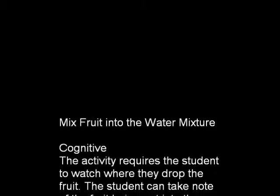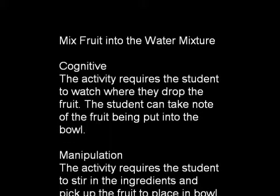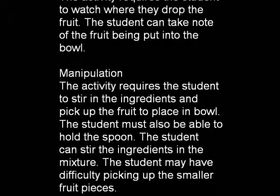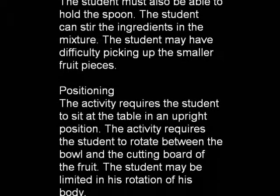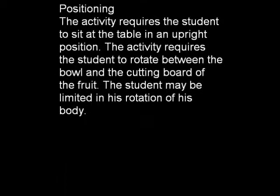Mix fruit into the water mixture. The activity requires the student to watch where they drop the fruit. The student can take note of the fruit being poured into the bowl. The activity requires the student to stir in the ingredients and pick up the fruit to place in the bowl. The student must also be able to hold the spoon. The student can stir the ingredients in the mixture. The student may have difficulty picking up the smaller fruit pieces.